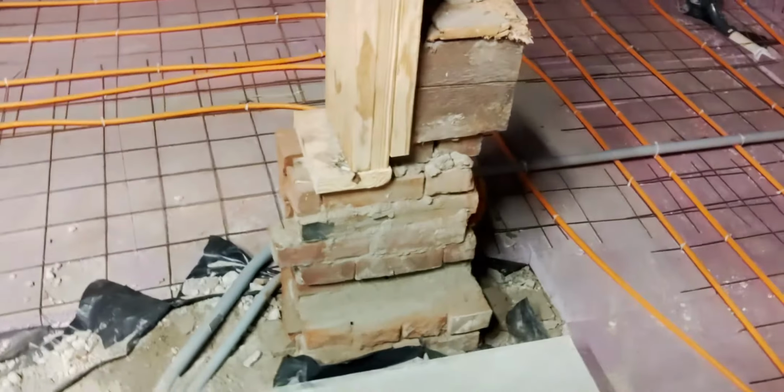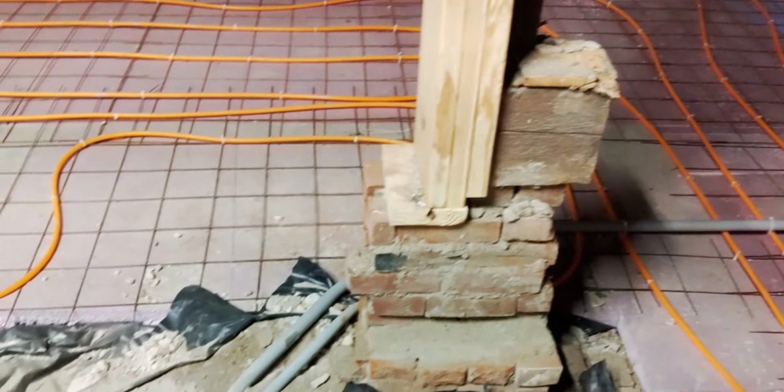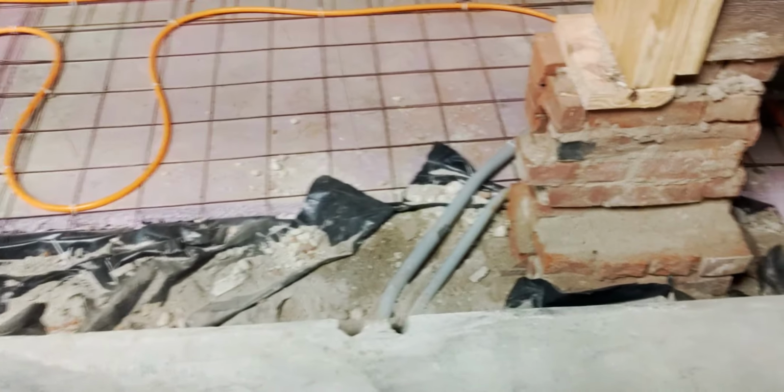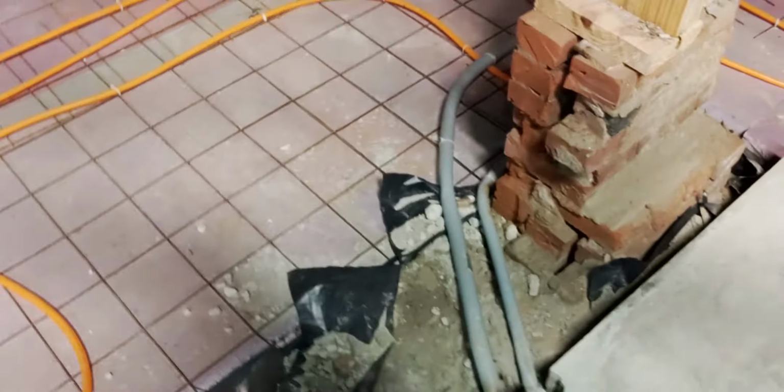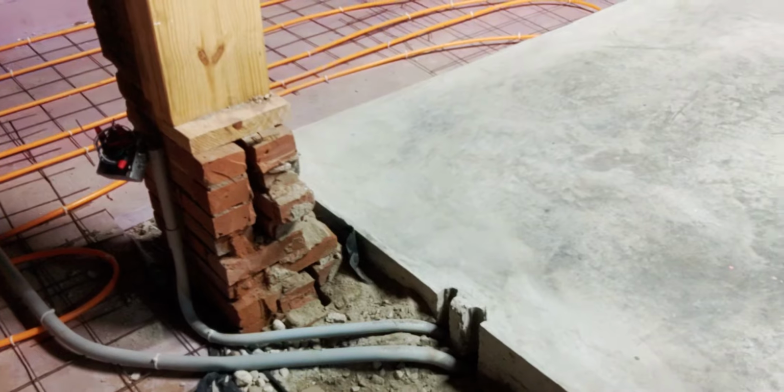Trimmed up this brick right here. Eventually this is going to go away, be replaced by a steel pole. Had to move these conduits here. Didn't quite get my distance right when I set those the first time. That's okay.